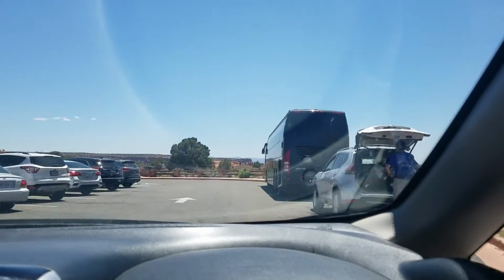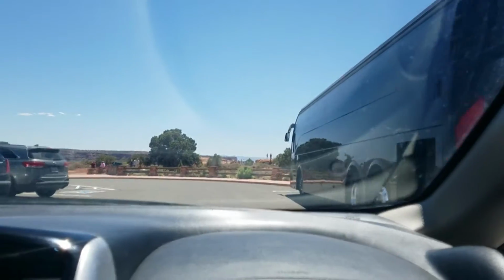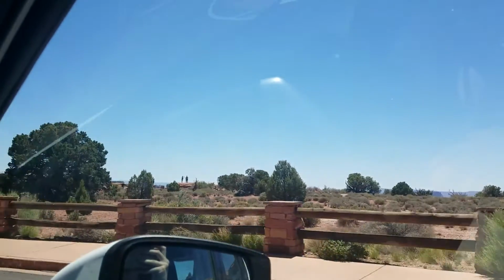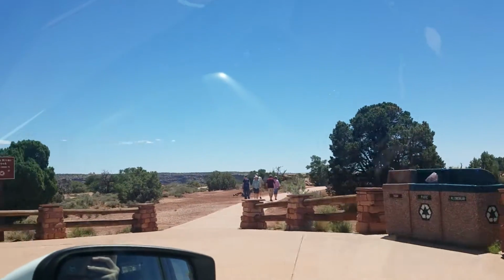Oh, what is this big bus? It is one big black bus. It's a Volvo. Do you know Volvo made big buses? Oh, Alright, we're gonna go over there.